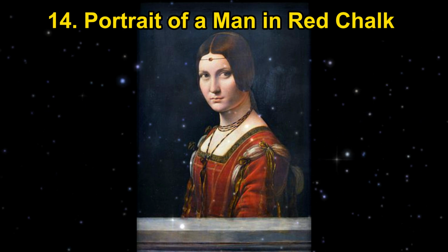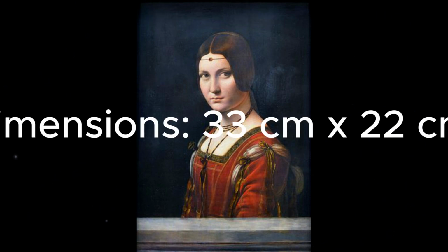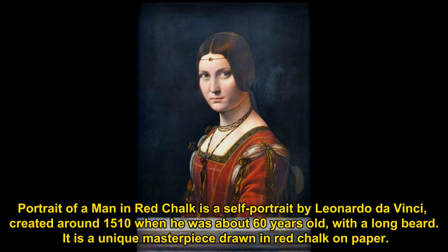14. Portrait of a Man in Red Chalk. Dimensions: 33 centimeters by 20 cm. Portrait of a Man in Red Chalk is a self-portrait by Leonardo da Vinci, created around 1510 when he was about 60 years old. With a long beard, it is a unique masterpiece drawn in red chalk on paper.